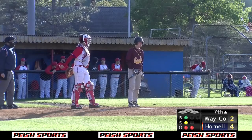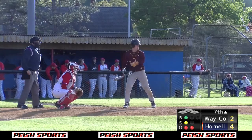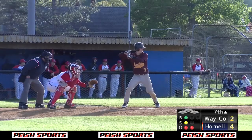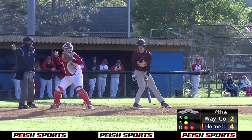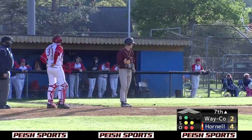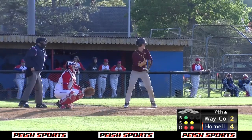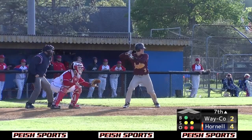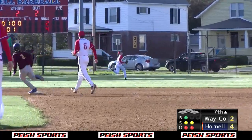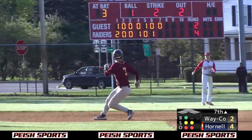A little high. 2 strikes away from Hornell moving. No, I don't want to talk too quick. They've still got 2 runs. They're only 2 runs ahead, but there's strike 2, so WayCo down to their last strike. Like I said, I don't want to speak too soon. Get the ball in. There we go.